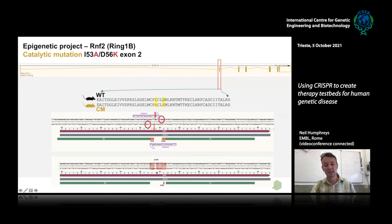In this case, to first of all introduce an enzyme site that will help downstream genotyping, and also actually allows you to design a mutant-specific primer, which again helps the genotyping strategy.